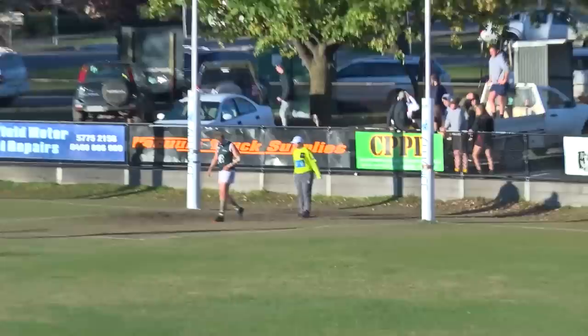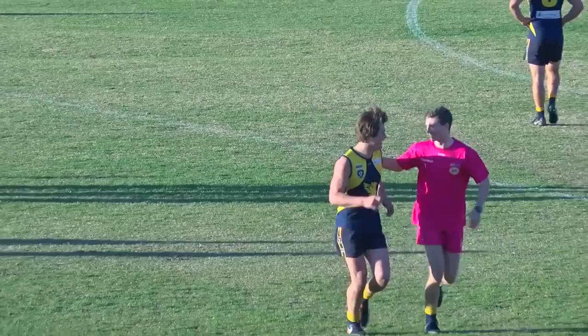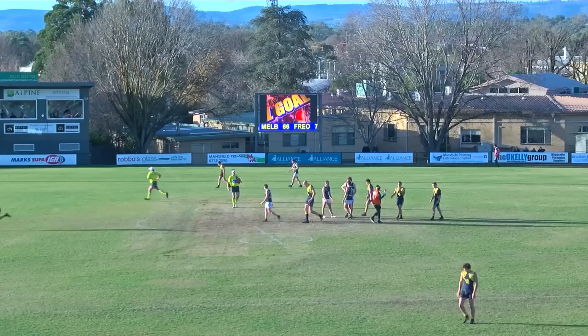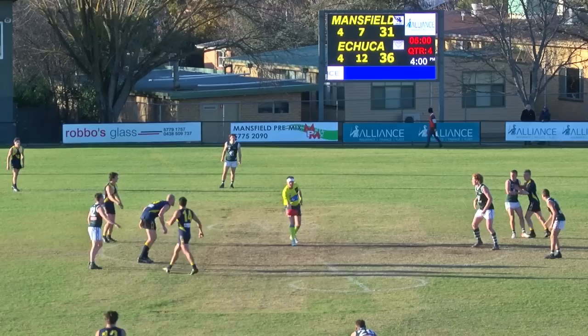Just 5 points. We'll look at it. Here comes the 7-4-7. Mansfield 4-7-31 and Echuca Bombers 4-12-36. So that's 5 points the difference. So it's tough to believe it's only a 5-point ball game here. Echuca dominated the second quarter, just didn't put enough scoreboard pressure on. The Eagles have played a very disciplined brand of footy and are right back in the game now. Indeed. And that was Reekers' first score, so good on you, Jamie.